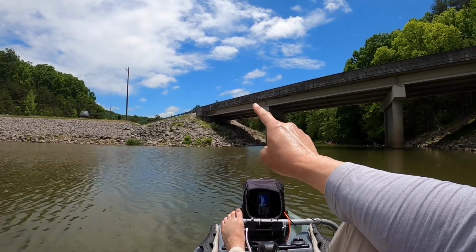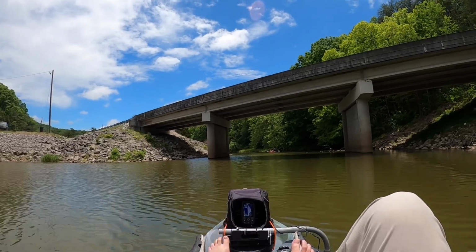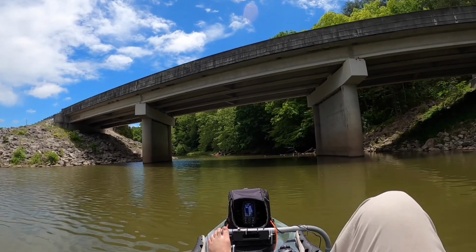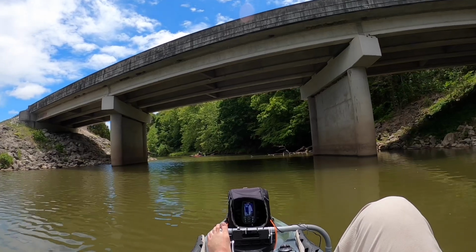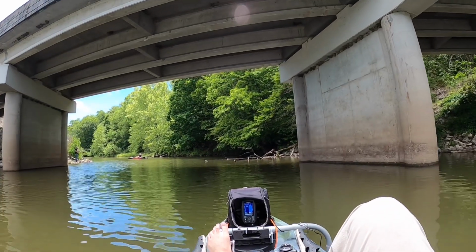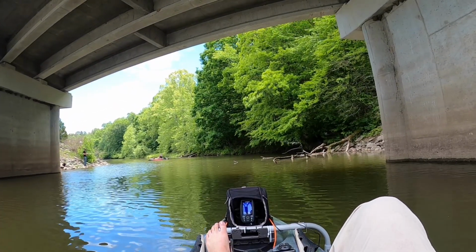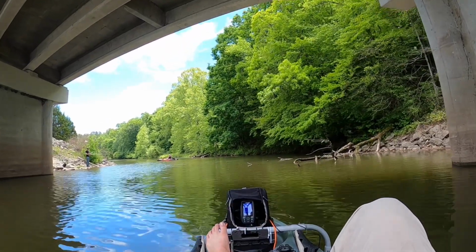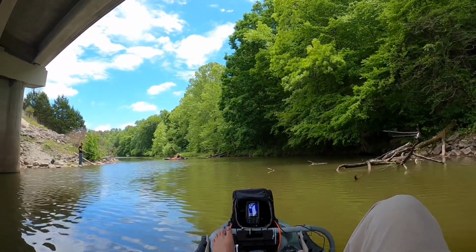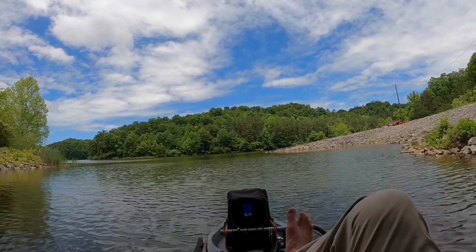And you can see right there is that little first point, and it is just 6.5 foot deep, so not very deep. Coming up on the bridge itself, still 6 foot deep. Okay, still 6 foot deep. Six foot. All right, it's dropping to 7. I'm gonna turn here. This is the end of the area you can fish. So it's 7 foot on the far side of the bridge, and it's only 5 foot deep on the closest one here. Let's come out a little bit.